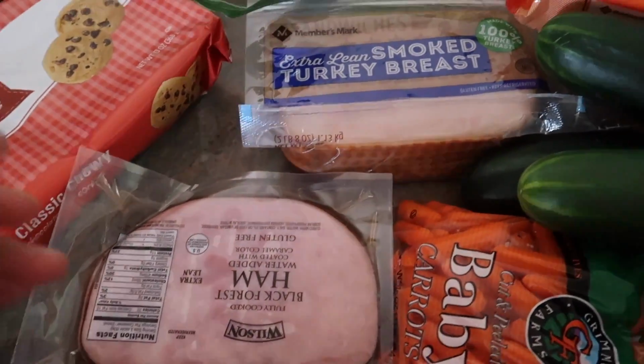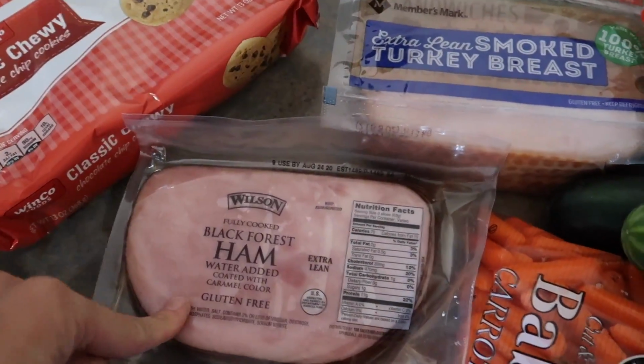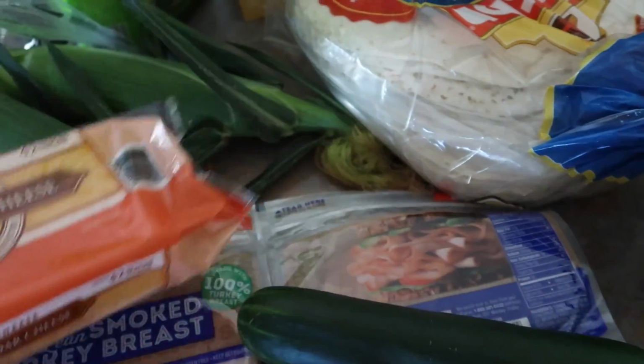Like I said, sandwiches on the trail. Got some smoked turkey breast and Black Forest ham. I could have sliced my own cheddar, but I'm just thinking easy, you guys. So this sliced cheddar I thought would be really nice.